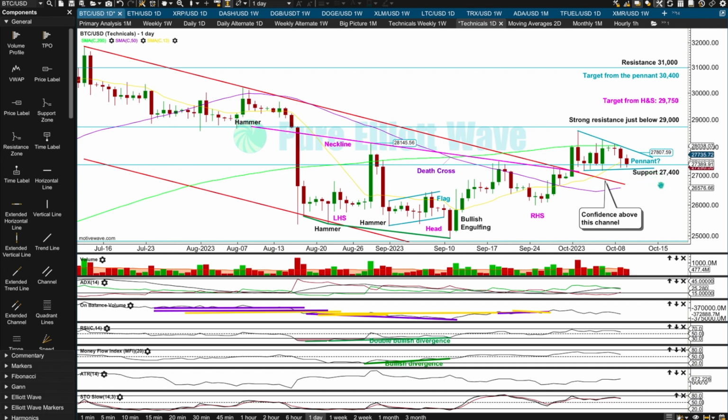I would assume that this support is going to hold until it's broken. So let's assume that the pennant pattern is most likely. There's going to be an upward breakout imminently, and until that happens, let's assume support at 27,400 is likely to hold.